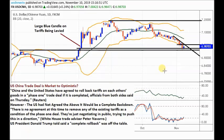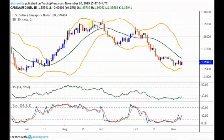Next pair, USD SGD. All right, chart of USD SGD daily, just before I draw my levels, just a bit of background to the Singapore dollar. Singapore as an economy is very exposed to China and global trade. It's heavily export orientated. I think it's the second most exposed economy to global trade. So you've got a bit of optimism about a trade war truce. It helps the Singapore dollar push the USD down, but you can see the candles have now slowed up in terms of volatility. We're going sideways.